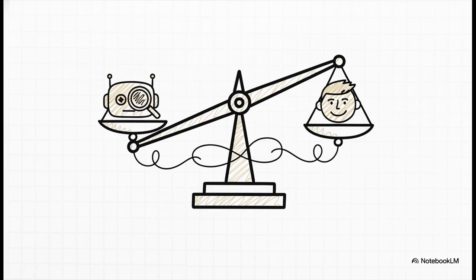Okay, so here's the deal. The real challenge isn't just about sprinkling keywords into your text, it's about finding that perfect balance. How do you create content that's perfectly optimized for search engines to find, but is also genuinely helpful, engaging, and valuable for the actual person reading it? That's the puzzle we're going to solve today.